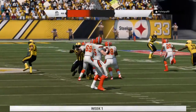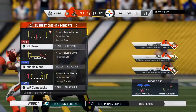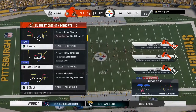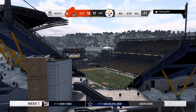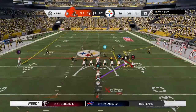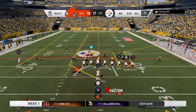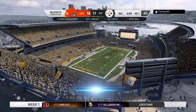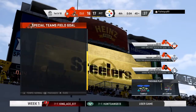Incomplete. Clock stops with 10 seconds left. One score down. Here we go. They're going to go for it here on 4th down. On 4th down, Lawrence. And oh, look at that, a diving catch. A gain of 9 yards. 1st down, Browns.